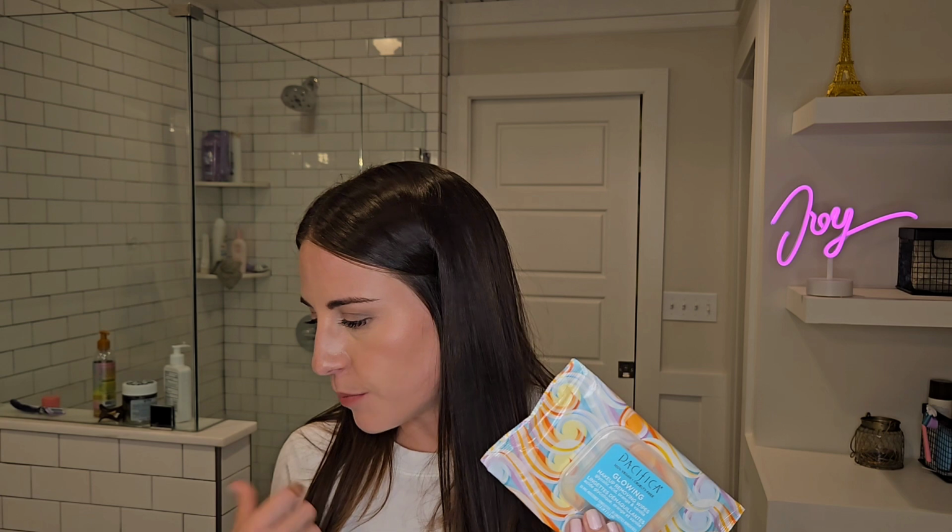Actually, this made me want to try others, even though this was good. Of course, I wanted to try other brands, and so I bought the Beekman 1802 wipes, and turns out I don't actually like those, so I'm trying to get through those just because I don't want to throw them away. They were kind of expensive. So I definitely prefer these over the Beekman, and I also prefer them over the Neutrogena makeup wipes.